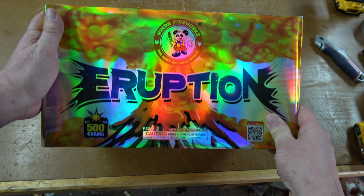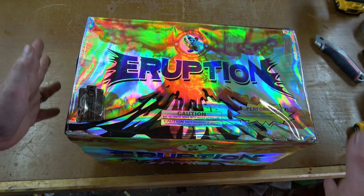And I'm really looking forward to seeing this. So let's take this thing out back and see if the eruption of lava blows us away, or if we think it's kind of a dud. Eruption.